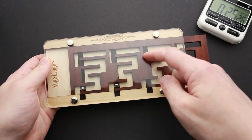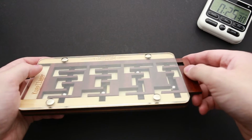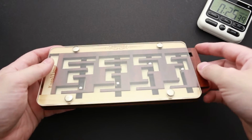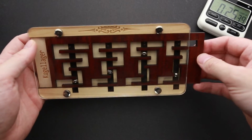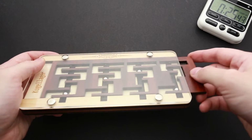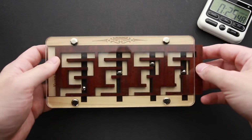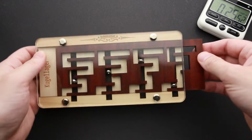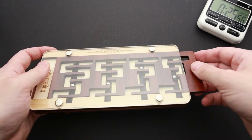25 minutes and now I have only second ball that I have to move down. Okay, let's see. And again I have to move all other balls. I don't want to put it back. It feels like I want just to unscrew these balls, put everything back, and then just to assemble the whole puzzle. That's it.